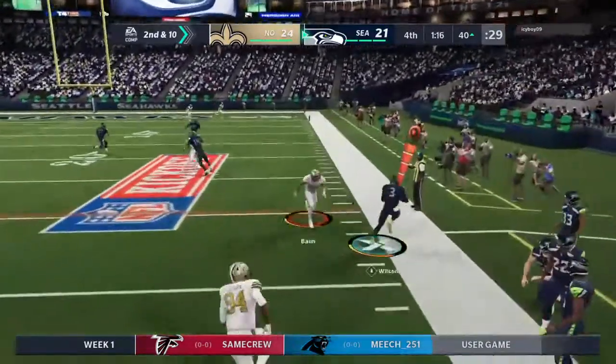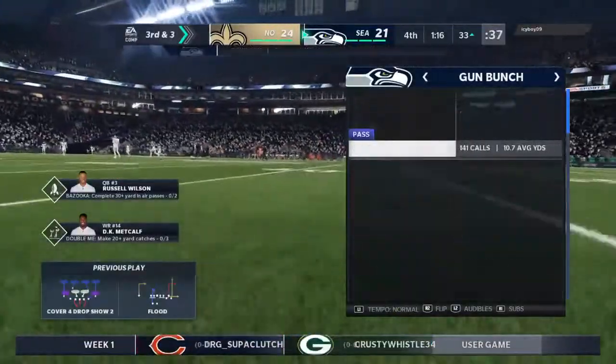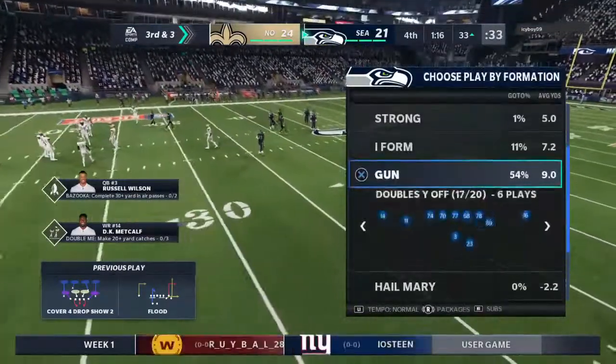Escaping the pressure right. And he's going to keep it here. And he gets us down inside the 35 before going out of bounds. Give him 7 there on the tuck and run, and they're in better shape now for 3rd.